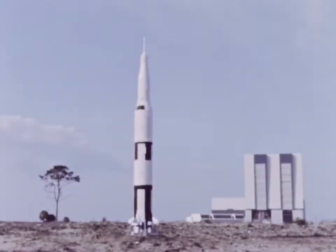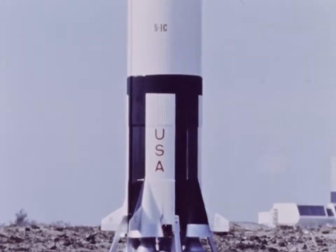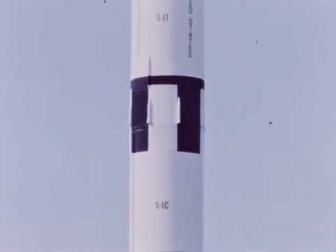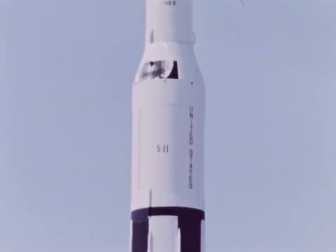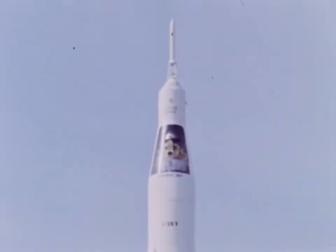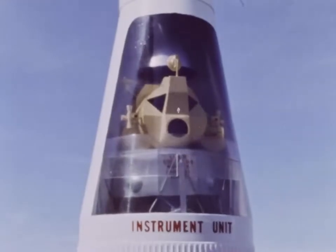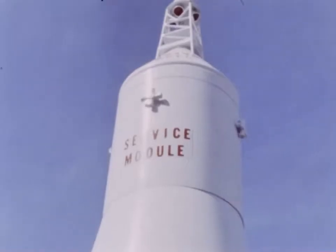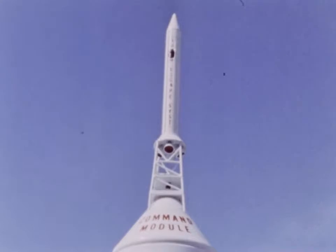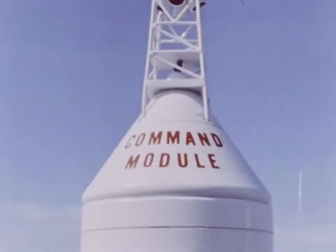The Apollo Saturn V consists of 3 booster stages and 3 spacecraft stages. The primary booster stage is the S1C. The upper stages are the S2 and the S4B. The 3 spacecraft stages include the lunar module, the propulsion module, and the command module. The command module is the only vehicle stage which does not have a propulsion system. However, it does contain reaction control engines.